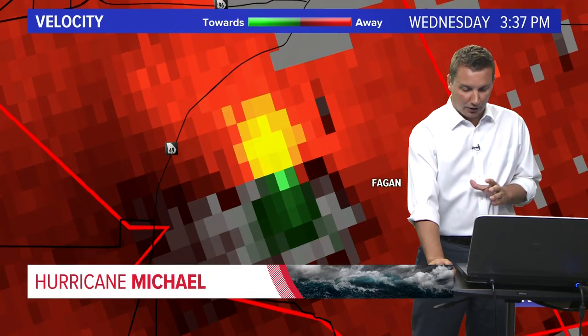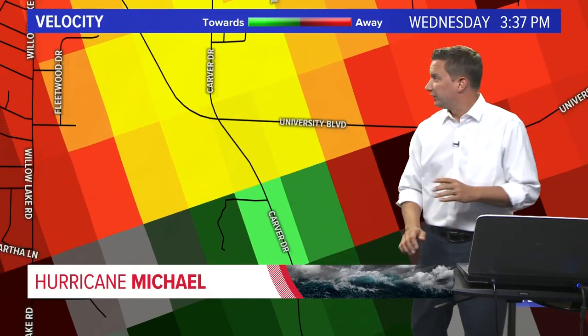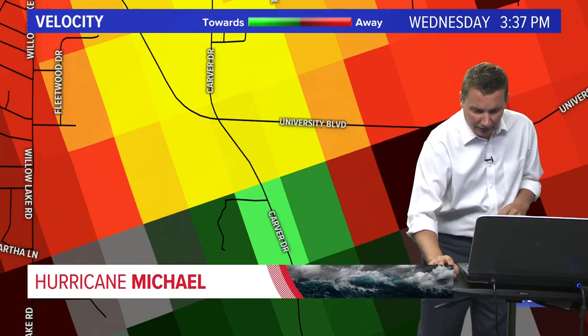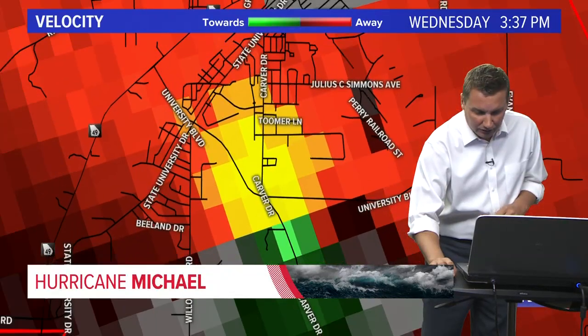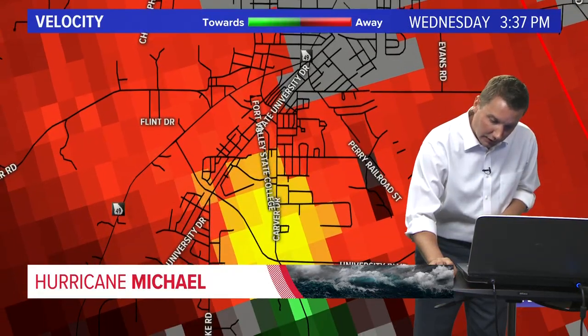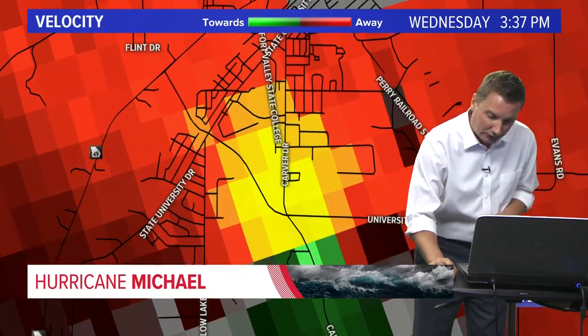Let's go ahead and get in on some roadways here. And it is running, and see if you're familiar with any of this. University Boulevard, Carver Drive. Somebody refresh me on this. I'm not too familiar. If we're that close in, University Boulevard, where is Fort Valley State? There's State University Drive. This has got to be right near the school of Fort Valley State. Yep. This one is rolling right through Fort Valley State.